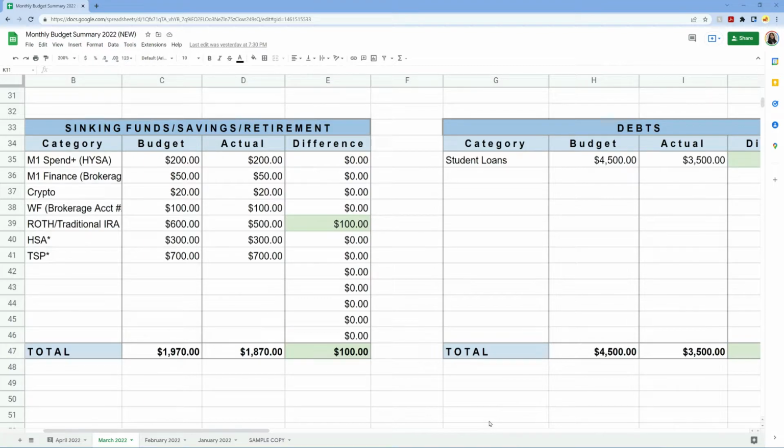Alright, so for my sinking fund, savings, and retirements, I did actually pretty good on that. So I pretty much did everything except for my Roth. So first of all, my M1 Spend Plus, which is my high yield savings account, this is my second high yield savings account. My first one is Ally, but I decided to just transfer all my money to M1 Spend Plus because in Ally it's only 0.5%, whereas in M1 Spend Plus it's 1%. So I put in $200 for that, and then for my second brokerage account, which is M1 Finance, I put $50, and then my crypto or Coinbase account, I put $20.